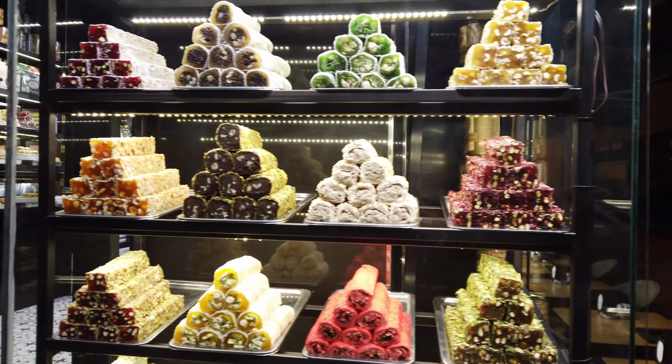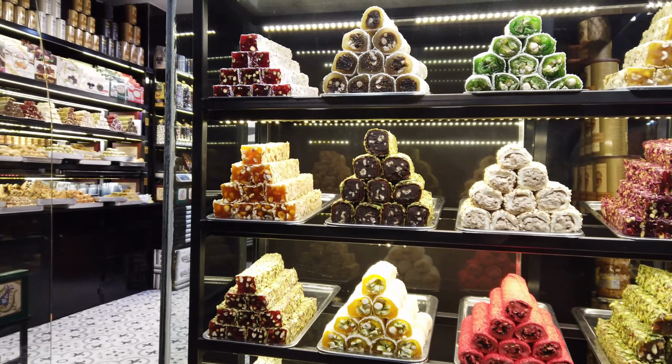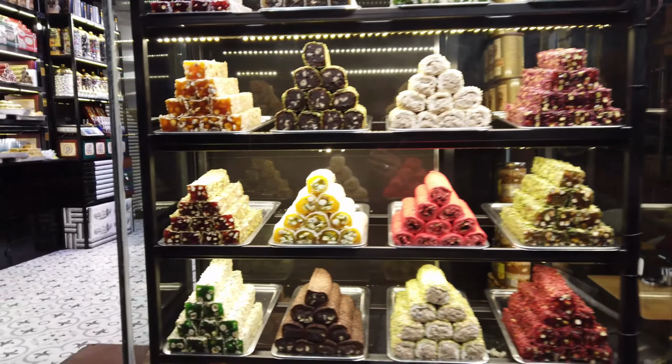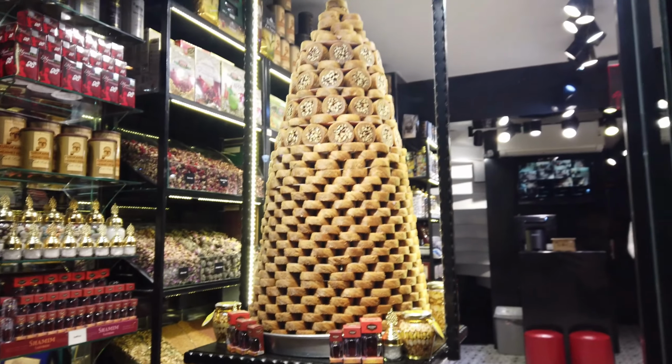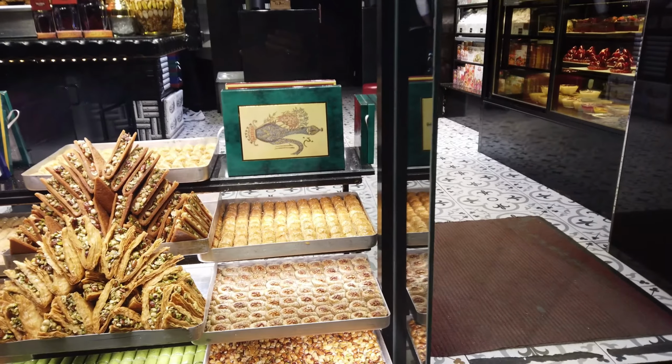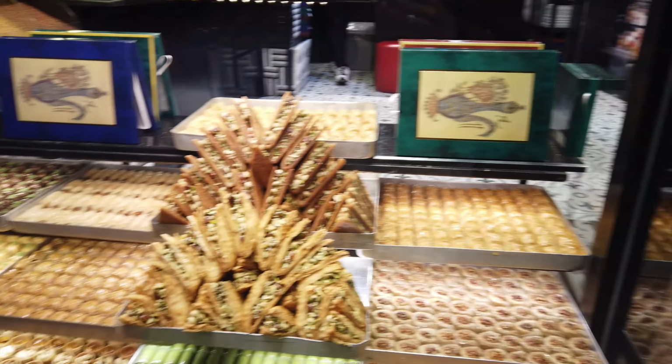This is the famous Turkish delight sweet. If you guys wanna try, it's very nice. See how they make it with almonds, pistachio.